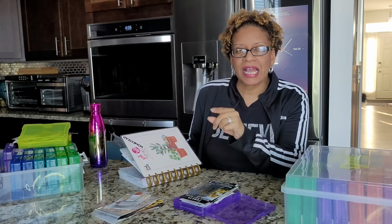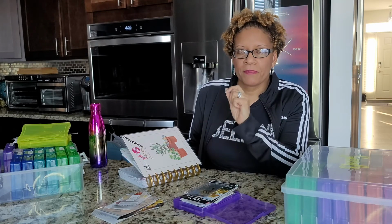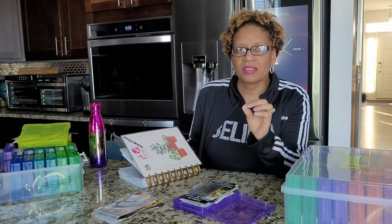I bought a stock tank from a gentleman on Facebook Marketplace. I ordered a bed from Amazon, and I want to get one more bed. Plus, I have an awesome green stalk vertical planter.